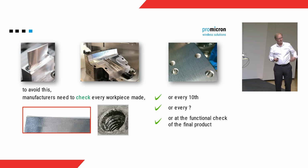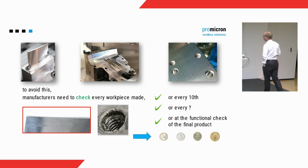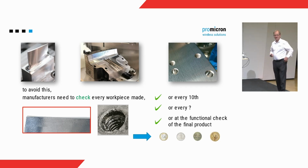What we want to do as pro-micron is to enable you to check the quality of every workpiece and act on any lessons that you're learning autonomously, so that it becomes the standard to do exactly this. How? How to save money and do more quality control.